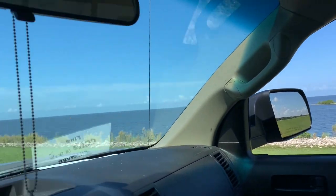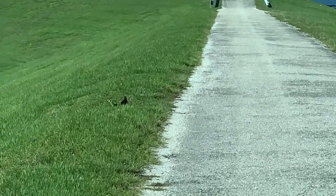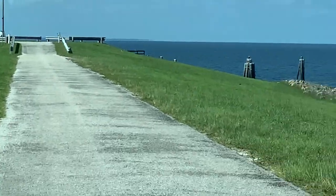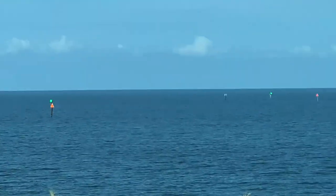Lake Okeechobee. Oh, look, this bird has a snake. Look. Are you serious? I'm dead serious. Let me see if I can get a little closer. Dang. Or wait, that's a lizard. Wait, what is that? That bird just flew away with a snake. Cool.